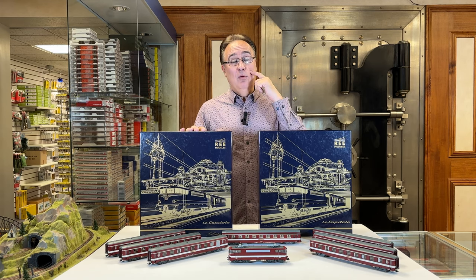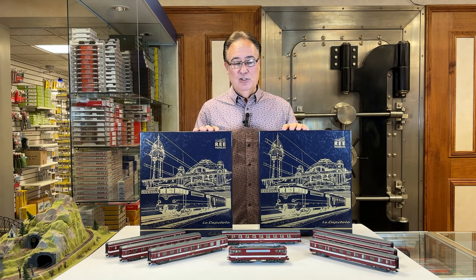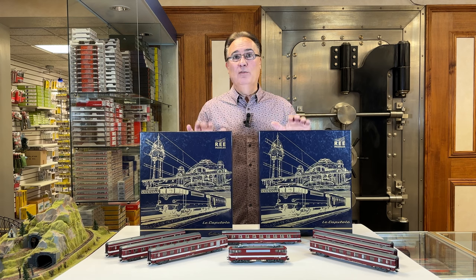We're gonna go over to our layout. We're gonna feature this locomotive. We're gonna show you all its functions and everything, and wonderful. Thank you very much.